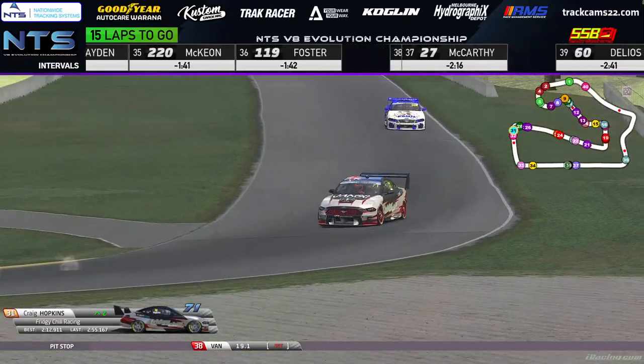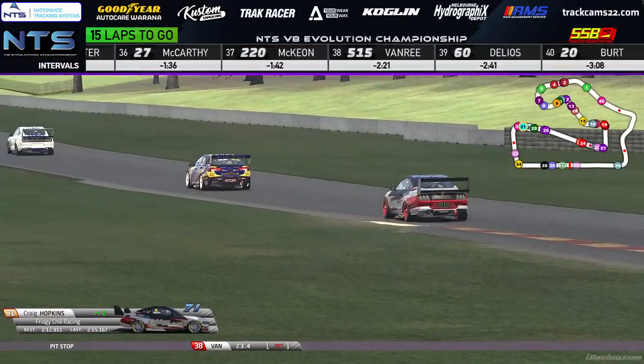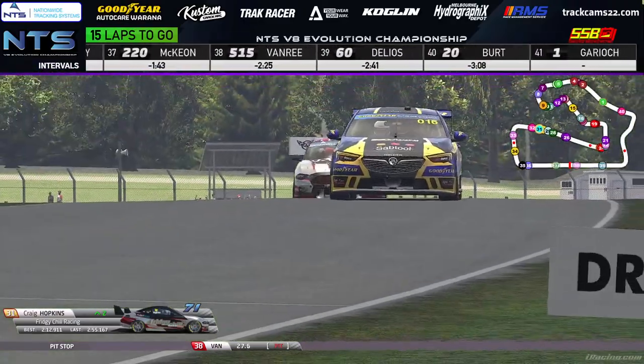Yeah, and coming out on cold tyres. Isn't it great, you come out on cold tyres? Love it. I'm sure there's a spin up here somewhere and I lost it, but you know, it's good for someone else.